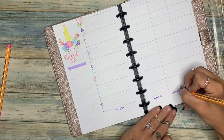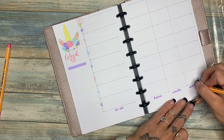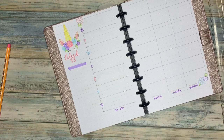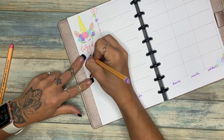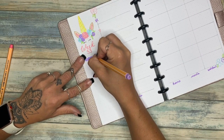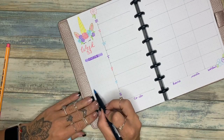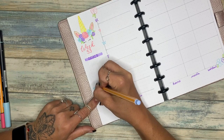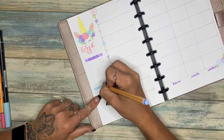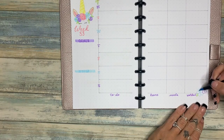And then on the far left-hand side of the page, I will also be adding a goals and a notes section. I do like to always have a goals section in my weekly. It just kind of helps me stay focused on my weekly goals, which feed into my monthly goals. And that's just kind of one way that I stay on track and keep the momentum rolling. And I've also included a notes section for this week because I have a lot on my plate. And so it's just a nice little space to write down things that don't really fit in a daily list.